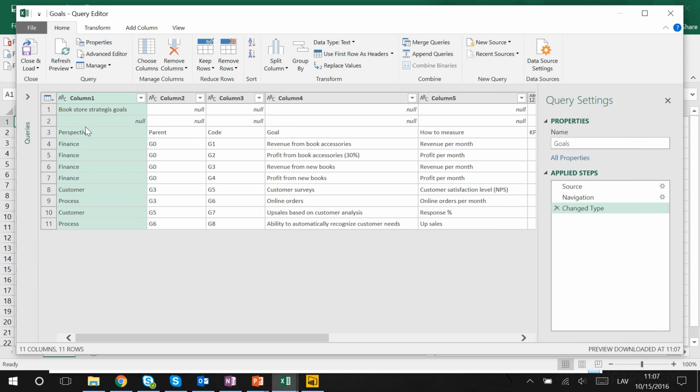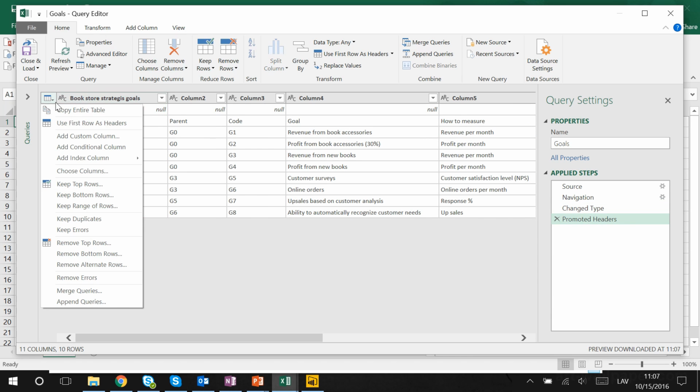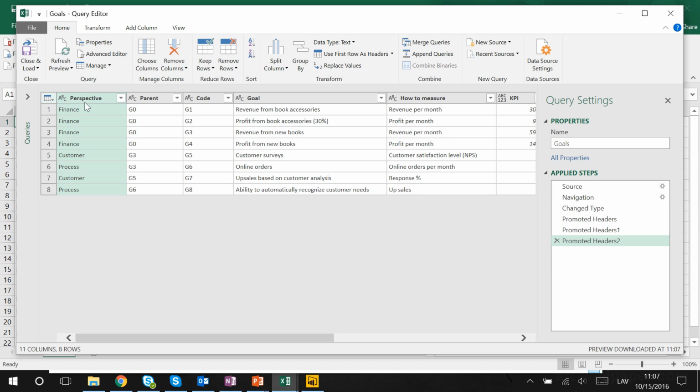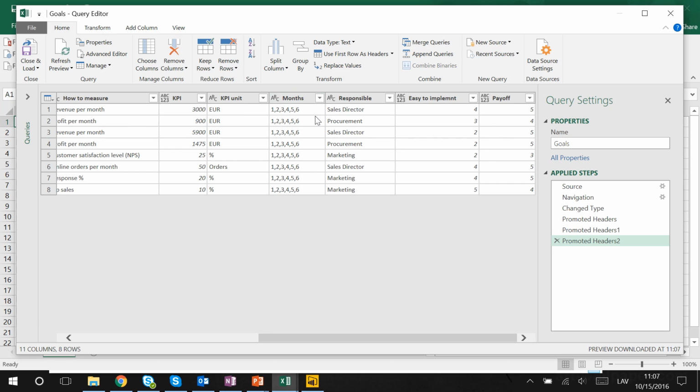What we need first is to remove the top 3 rows and put the third row as the name of the columns. Now we have correct row names and column names. We also need to put the data type for this KPI as whole number, because we will need it for calculation. And we actually need to split it by months.